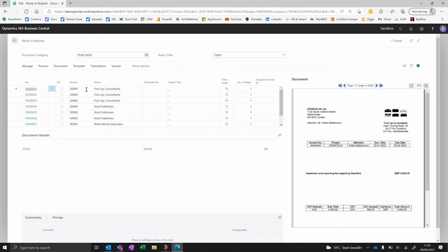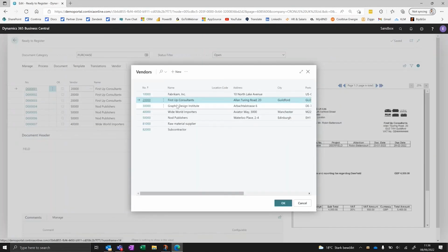Now, the nice thing is that, let's say document capture could not find the vendor the first time. That happens. Maybe it's a new vendor. Then you can open up your vendor list like you're used to, and you can select the correct one. I know my list is very short, but you recognize the vendor list from within Business Central or NAV.